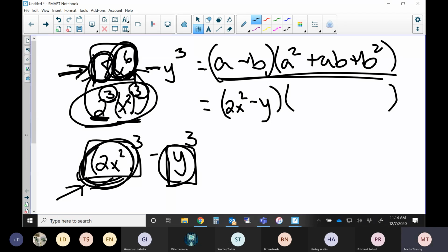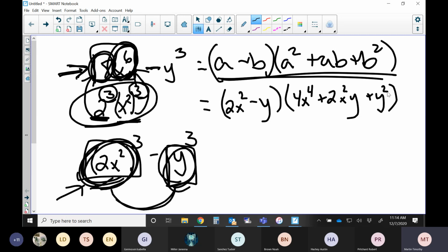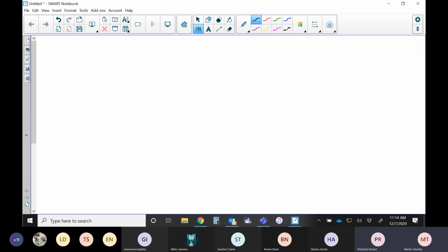And then I just square this, right? 2x squared squared is 4x to the fourth, plus this times this is 2x squared y, and this squared is just y squared. Yeah, that makes a lot more sense.